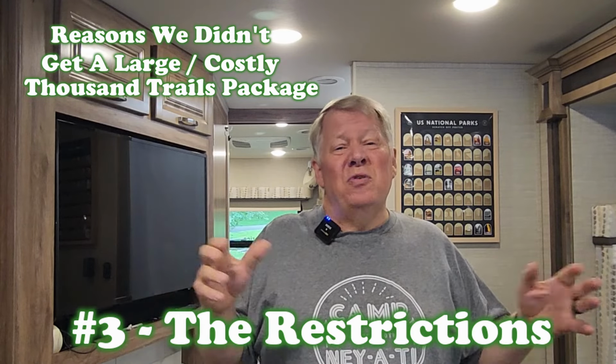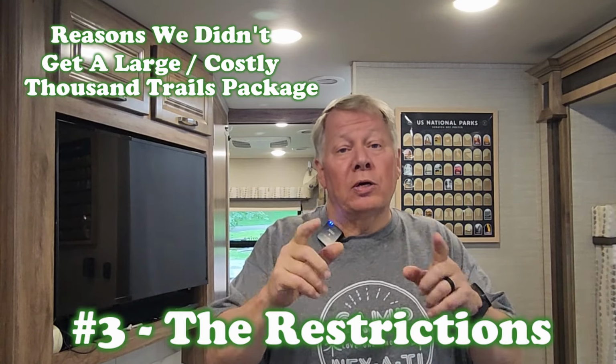Now, even if you buy a huge package on the Trails collection, you only get a 60-day window. That might have changed with the $15,000 one. You might get a 90-day window, but we're not paying $15,000 for a campground membership. So there are restrictions on how far out you can make reservations. The bigger package you buy, the more you have, but we're really not wanting to pay that.